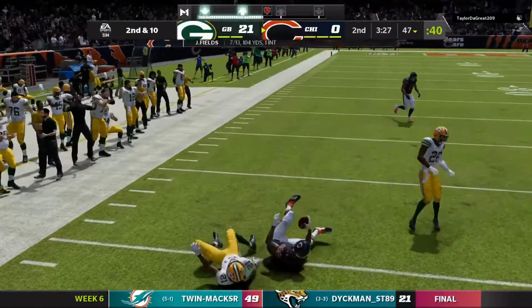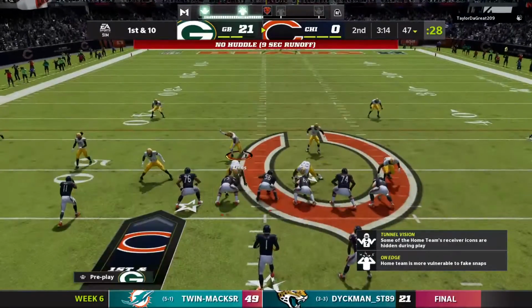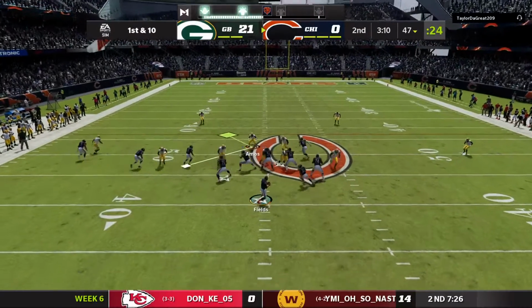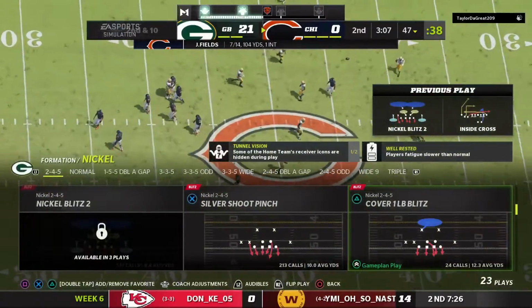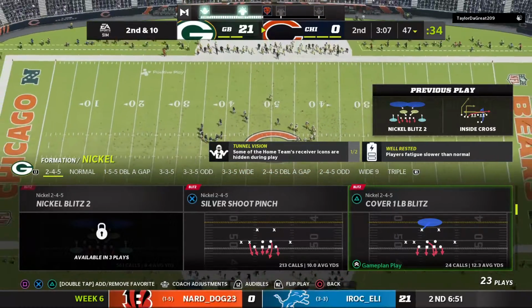Man open, that's Byron Pringle, complete. And they work this well upfield across the 45. Fields on first down. And that nearly trouble, but it's incomplete. The rookie had it and lost it, and it'll be second down.